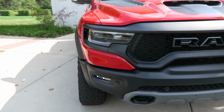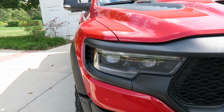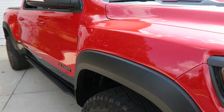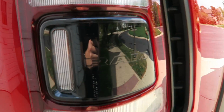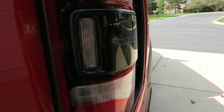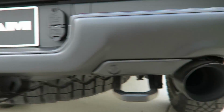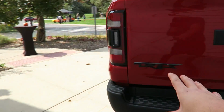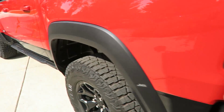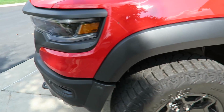The first thing you immediately notice is how wide the TRX is. Nearly 6 inches wider than the regular Ram, even wider than the Ford Raptor. These flared front fenders are very, very aggressive. And then you can also see beyond the tail lamps how much wider this fender is. It's crazy. Giant 5-inch dual exit exhaust pipes on either side. And then TRX badging all over the truck. There's no actual Hellcat badges as far as I can see. So Hellcat motor, but it's fully branded as a TRX.